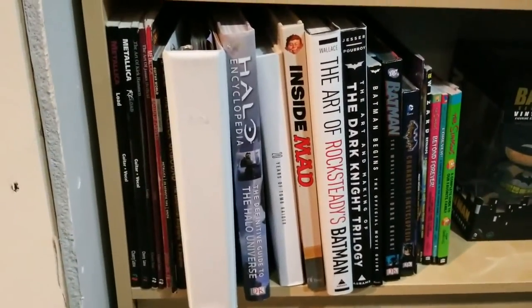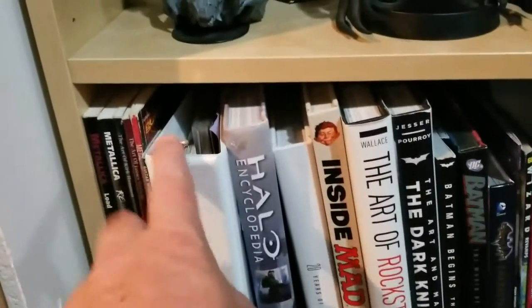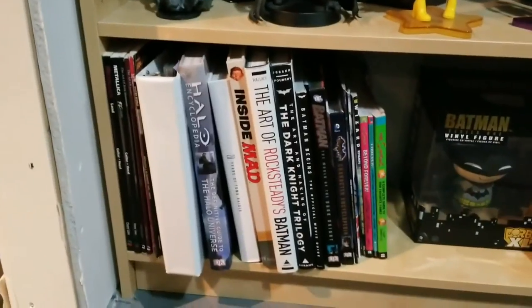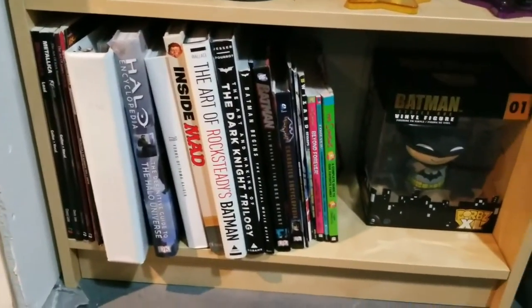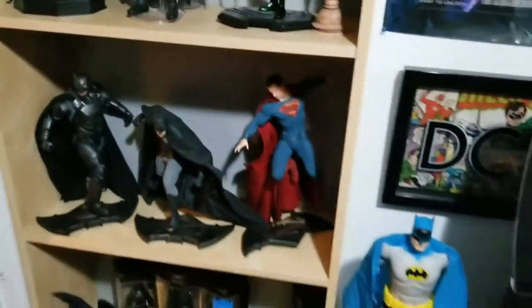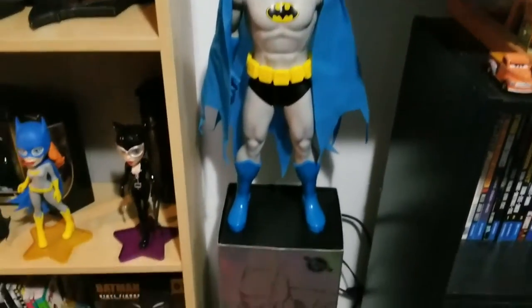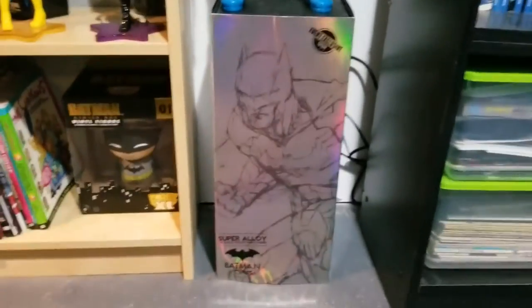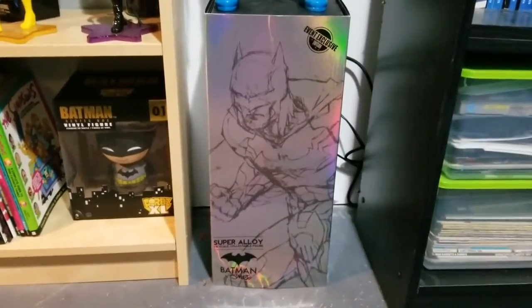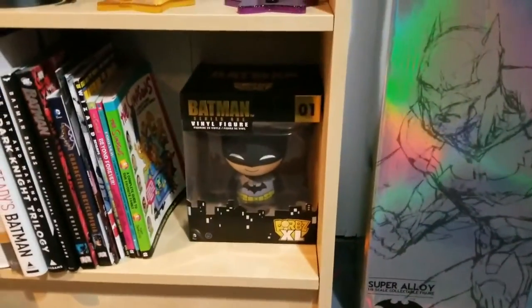Some guitar tab books. This is comic book related trading cards, which I won't get into, but there's a few of them in there. But yes, that's kind of my main shelf when it comes to figures and statues and stuff. I also have that Batman there. That's the box that Jim Lee Batman statue came in. Super Alloy. Yeah. And oh, there's my Dorb XL Batman as well, kind of hiding there.